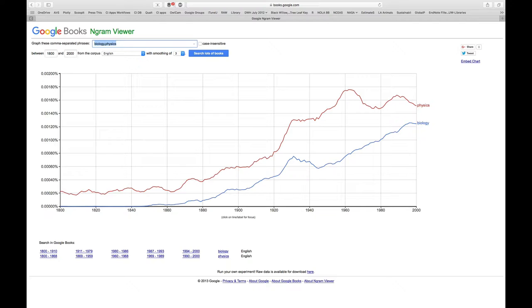So this is a fun thing. This is a great thing for Thanksgiving parties with your relatives. Like, what's more important, men or women or something, right? And then you get into the whole thing of, so does that mean that physics is more popular than biology? Quite possibly. Or maybe it means that a different word was used back in the day, right? Maybe natural science or something like that. So this is a fun thing to play around with.